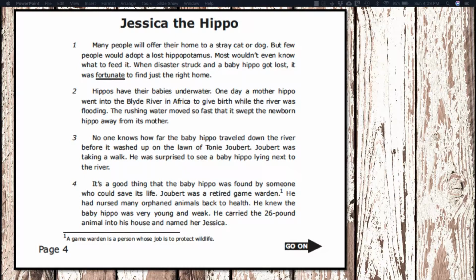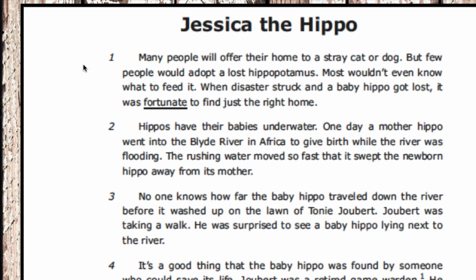All right, this first paragraph says, many people will offer their home to a stray cat or dog, but few people would adopt a lost hippopotamus. Most wouldn't even know what to feed it. When disaster struck and a baby hippo got lost, it was fortunate to find just the right home.